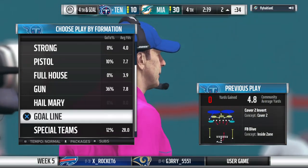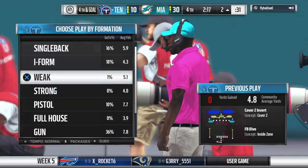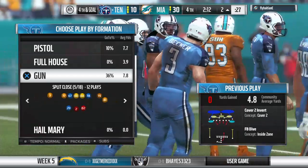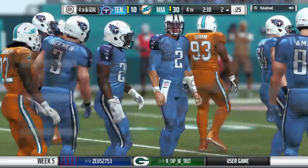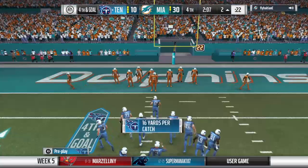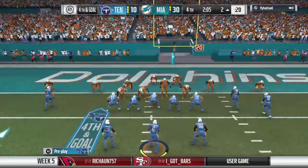Nice job holding him out of the end zone on 3rd down, but give a big assist to the crowd. They've been with him the entire game and have spurred them on. Here in the second half, they've really helped elevate their play. And a field goal obviously means nothing here. They're going to go ahead and go for it on 4th down.